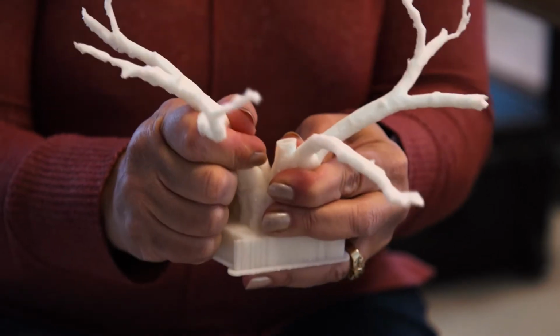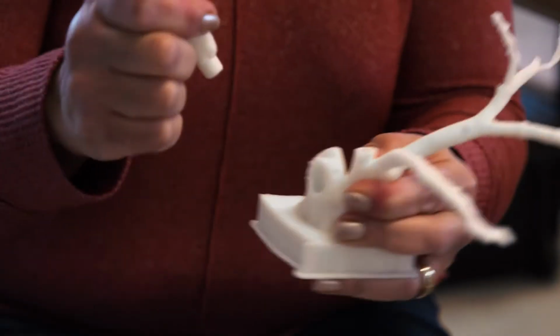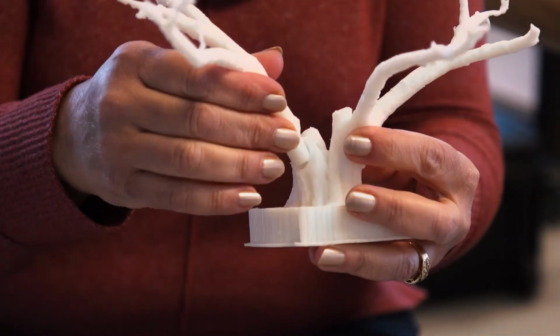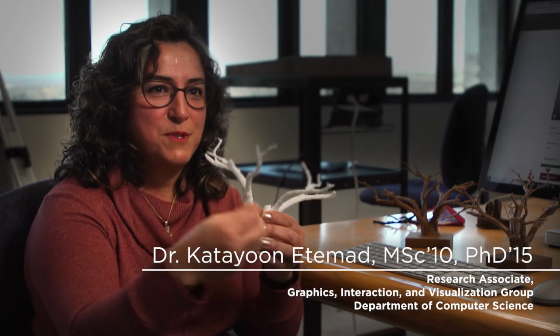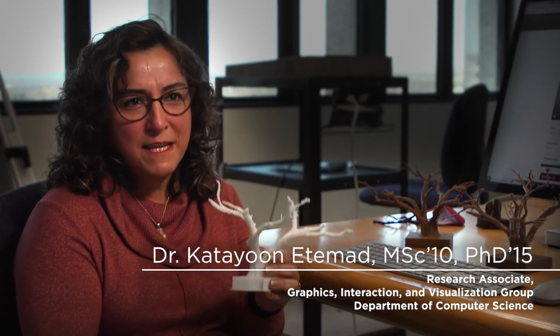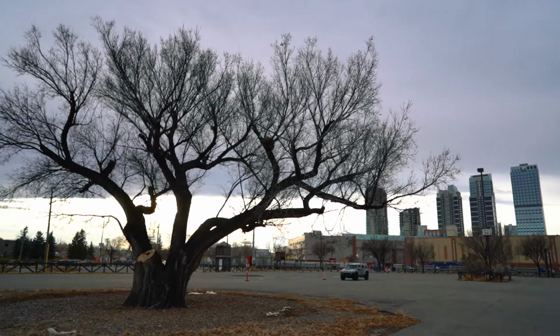In order to protect heritage, you have to understand why it's valuable. One very, I think, interesting direction to use these models is educational for elementary schools, to actually let them play with it. If they were able to actually grab a branch and assemble it, they can have a feeling of, oh, that was the tree.